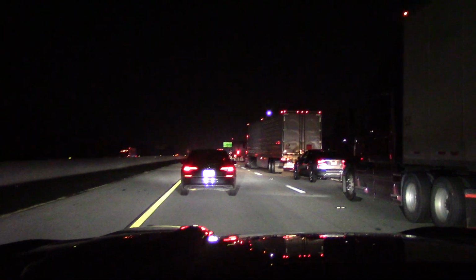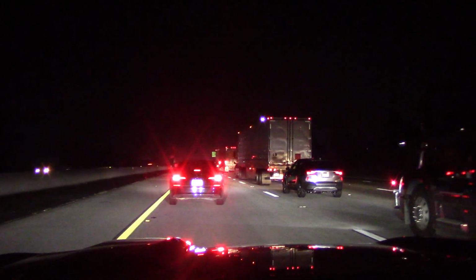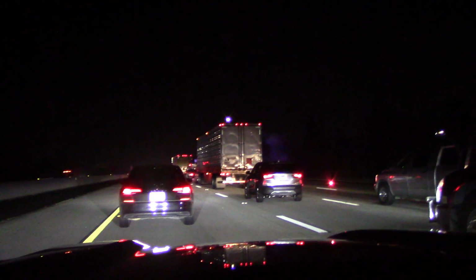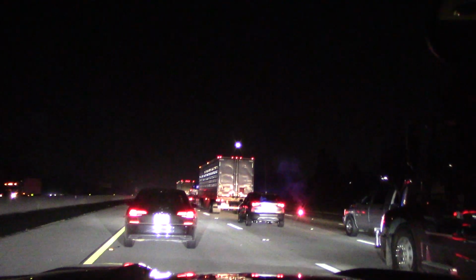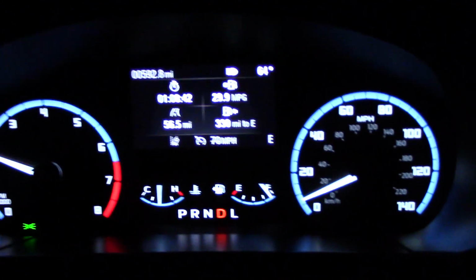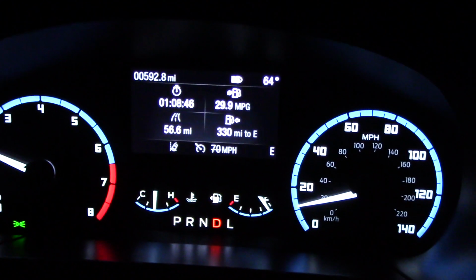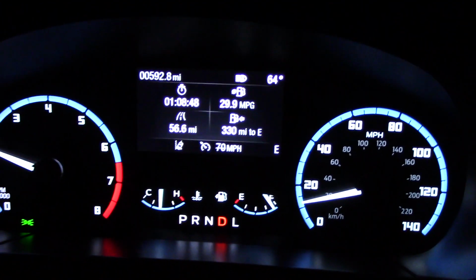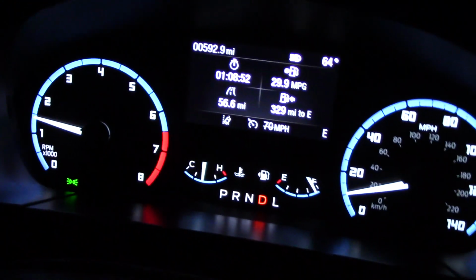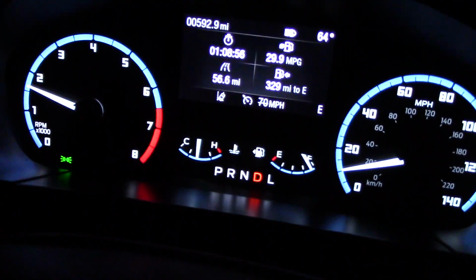Okay, so there appears to be maybe 2-3 lanes shut down, something like that, but I'm just about clear of it. I've been stuck in this for 15, 16 minutes, it feels like, and it has dropped my average fuel economy down to 29.9. I'll be honest, I think it was 31 or something, but you'll remember better because you just saw it. You weren't sitting here for 15 minutes.